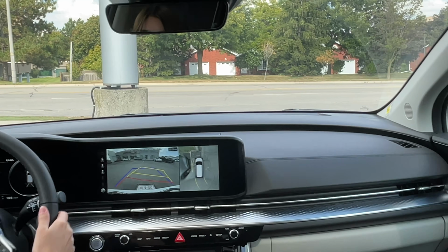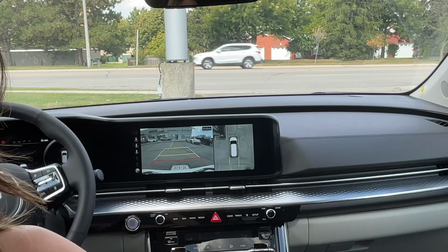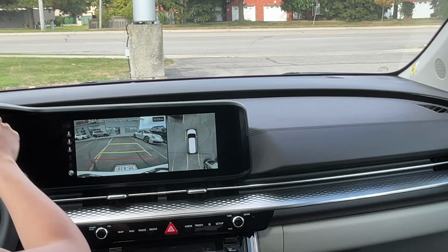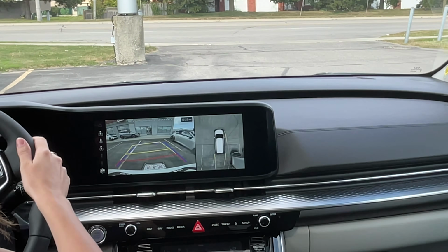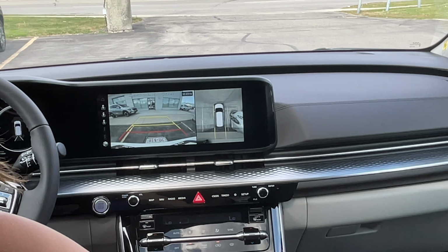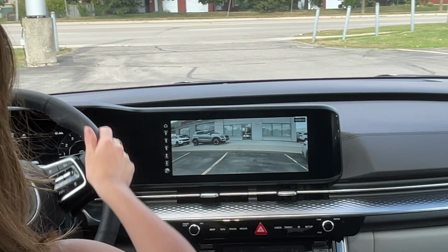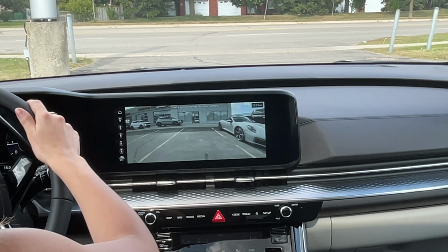Now, the benefit of parking and showing you guys this test at the dealership is that these spots are actually smaller than what you're going to find at the parking lot. Obviously, this is not a great park job, so we're going to go and correct it. Obviously, it's just because I want to show you guys how sweet these cameras are.